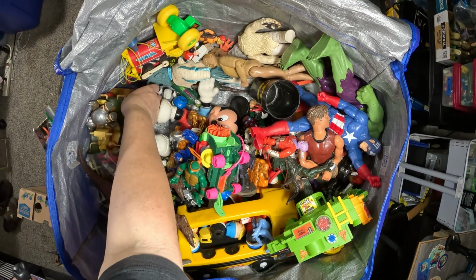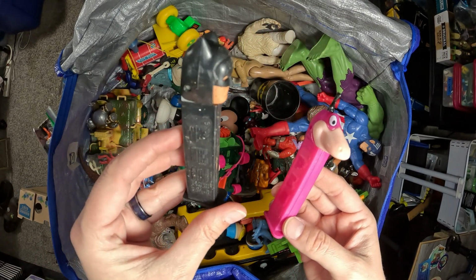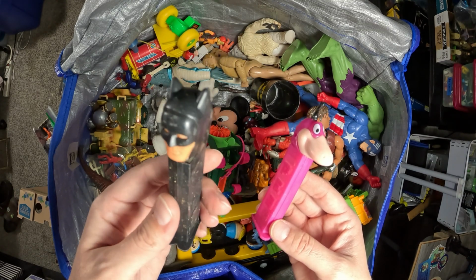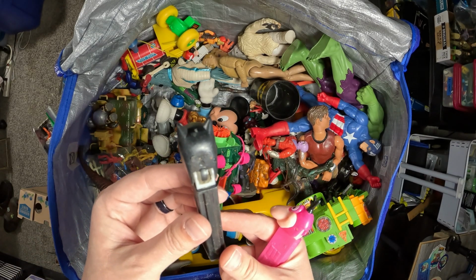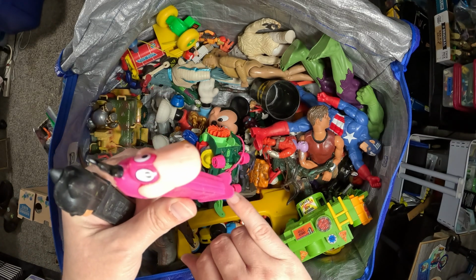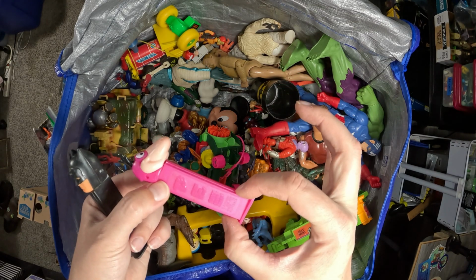Here's a couple of Pez. I don't see any more right there in the immediate location. Really old Batman Pez. This one, if I don't have one already, I'll have to check my shelf. I haven't fully packed up my game room yet. I'll have to double check my Batman shelf and see if I have that one, because it's certainly older. What you're really looking for with Pez, if you guys aren't familiar, is these feet. If you ever find them with those feet, they were never made with feet, and it's just this, straight down.